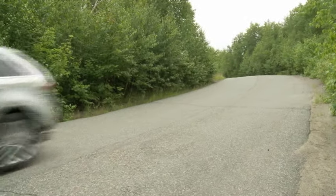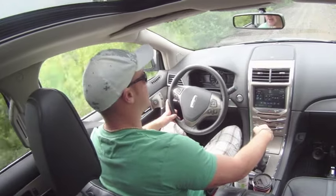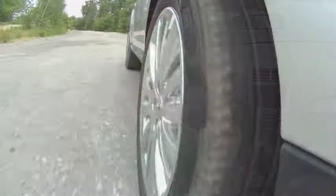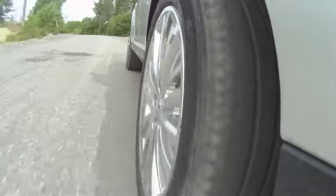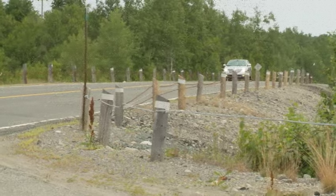Total output, 305 horsepower. Wind and road noise are about average for the segment on board the MKX, but the ride was on the rough side with these large wheels and slightly sporty suspension setup. If you're looking for that floating on a cloud Lincoln ride, you're not going to find it here. But pricing kind of makes up for it.